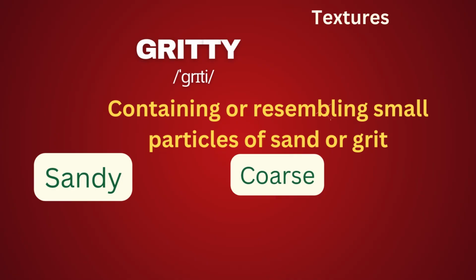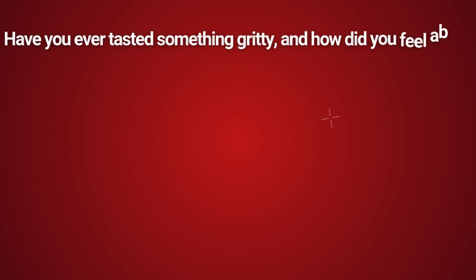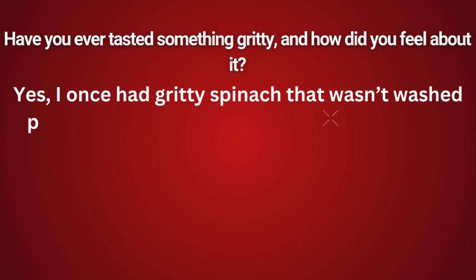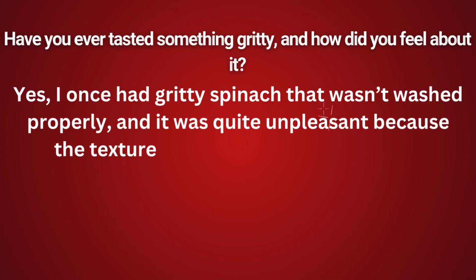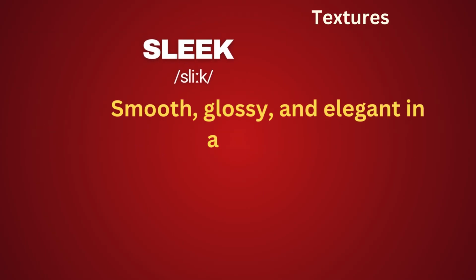Gritty. Containing or resembling small particles of sand or grit. Sandy. Coarse. Granular. Rough. Have you ever tasted something gritty, and how did you feel about it? Yes, I once had gritty spinach that wasn't washed properly, and it was quite unpleasant because the texture was very rough on the teeth.